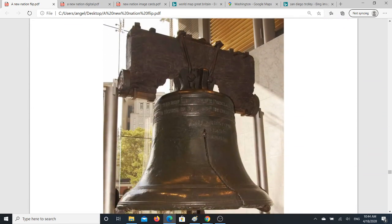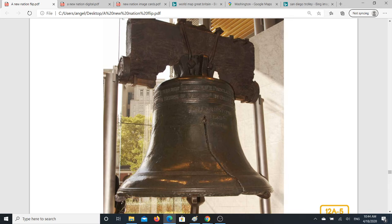What is this? It is the Liberty Bell. Why was the Liberty Bell moved from Philadelphia during the Revolutionary War? Yes, the colonists were afraid that the British would melt it down and make cannonballs out of it.